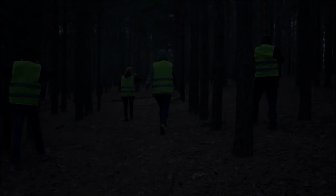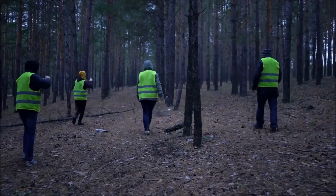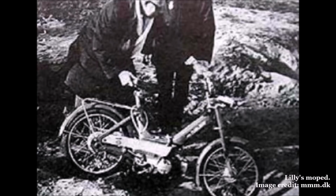Later that night, following a family visit, Lilly's parents returned home to find her gone. They immediately went out to look for her throughout the nearby vicinity, but only found her moped in a sewer excavation site the following day on the outskirts of Esbjerg, not far from the family residence. Other than this, there was no trace of the 16-year-old schoolgirl. A missing persons report was subsequently filed.